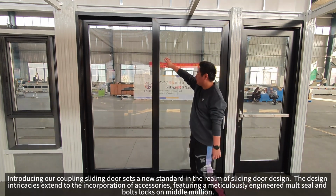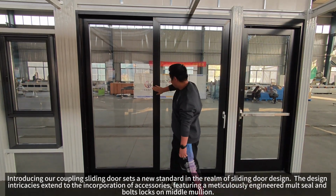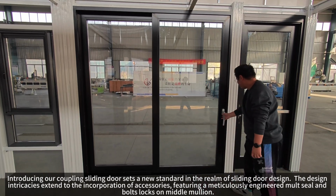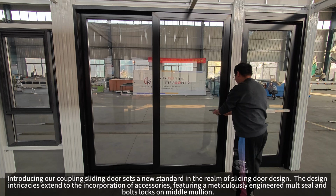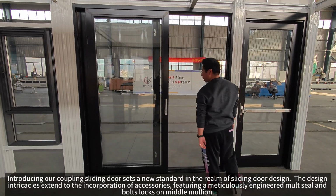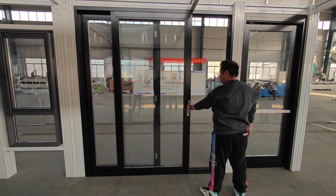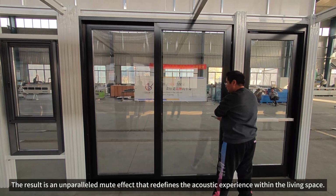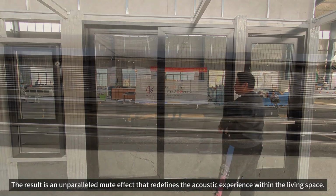Introducing our coupling sliding door sets a new standard in the realm of sliding door design. The design intricacies extend to the incorporation of accessories, featuring a meticulously engineered mold seal and bolt locks on the middle mullion. The result is an unparalleled mute effect that redefines the acoustic experience within the living space.